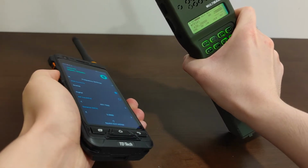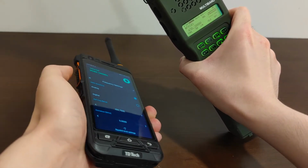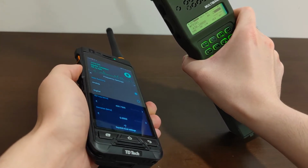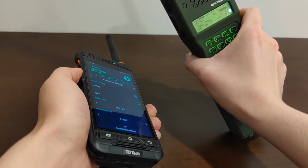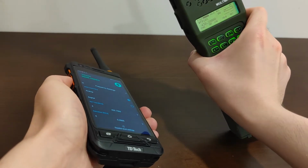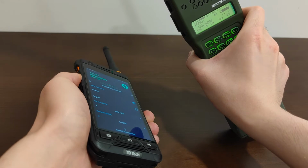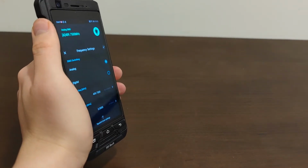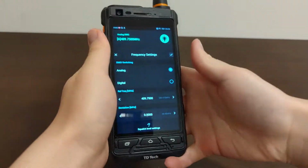That's me pressing the push to talk. How many cell phones can do that? Can go on to Discord, spam memes, and then just straight away press the push to talk and talk to other people with UHF radios. How many smartphones can do that? But yeah, that's the awesome part of it.